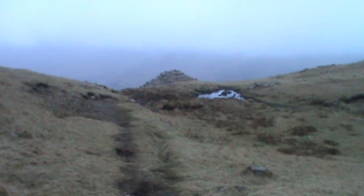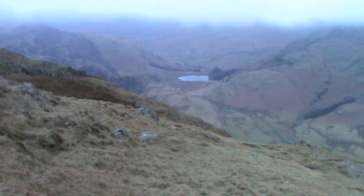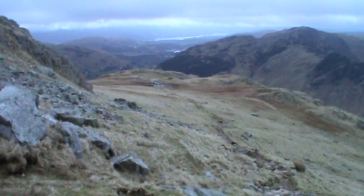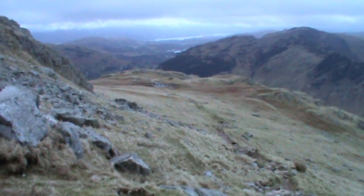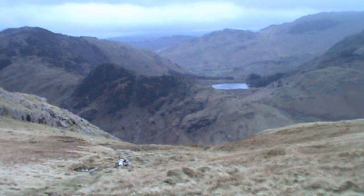We drop down the other side. If you can see that tarn in the distance, you know you're on the right track. And there's the view going down, as you can see, pretty steep. It levels out a bit now for a short way. We just keep following the path. The path starts to bear off right downhill now. We've got our cairn and our tarn.